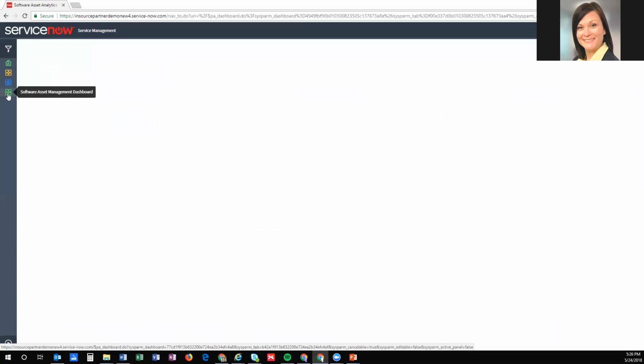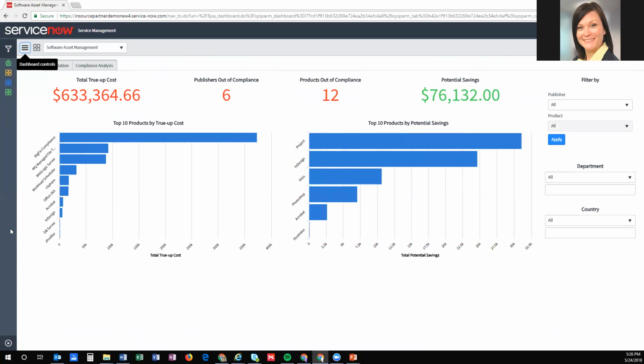Here's another software asset management dashboard. This gives you some insight into your total true-up costs. So you definitely want to have that insight before it comes time for true-up so that you're not paying for more than what you need. We have here 6 publishers that are out of compliance, and that contains 12 different products that are also out of compliance, where we can actually harvest some of those and gain some savings right there. So this information being put on a dashboard graphically, with interactive widgets that will help you really drill into this information. It's very, very useful and one of the great strengths of ServiceNow.